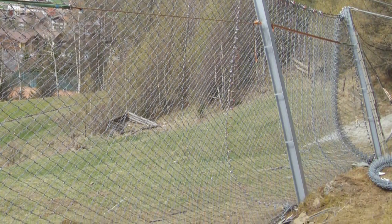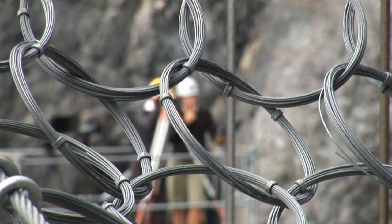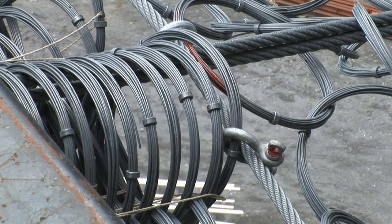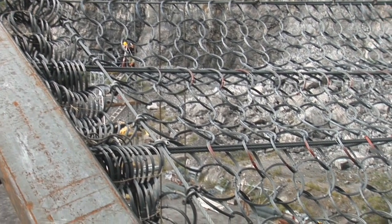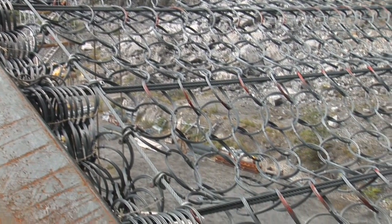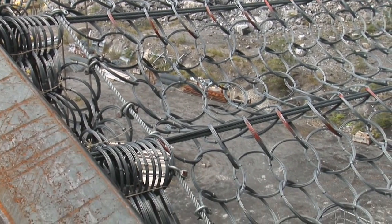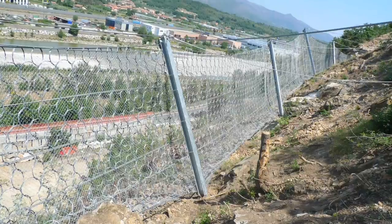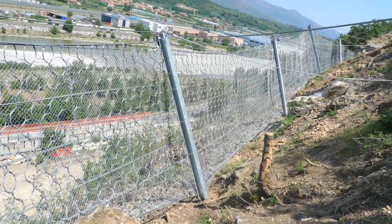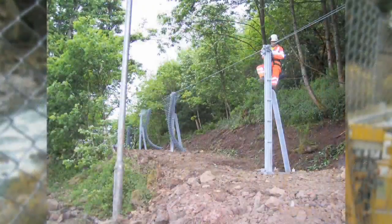GBE barriers in the 5000 kilojoule and 8000 kilojoule energy classes are fitted with Rocco ring nets. A finer secondary mesh also holds back small stones. For the shipment, the rows of Rocco ring nets are bundled together and marked, meaning that they can be fitted quickly and without problems to the support and transmission ropes.